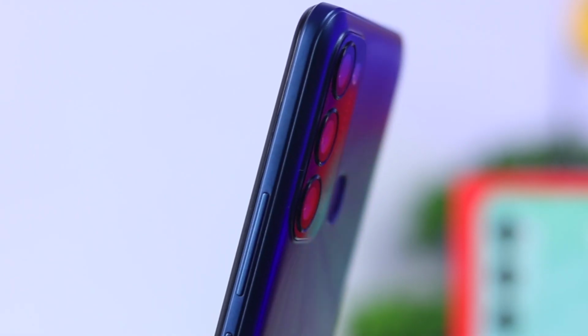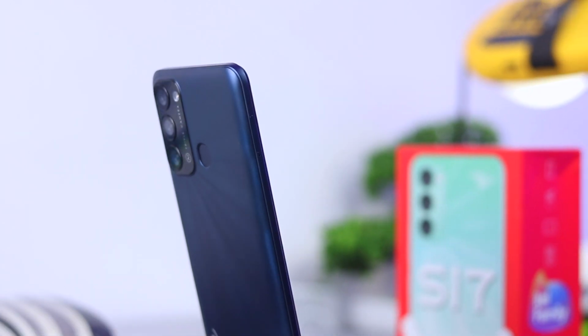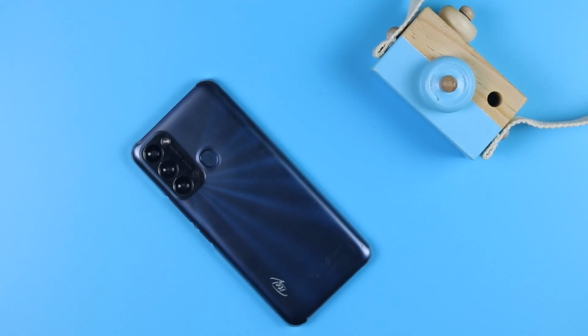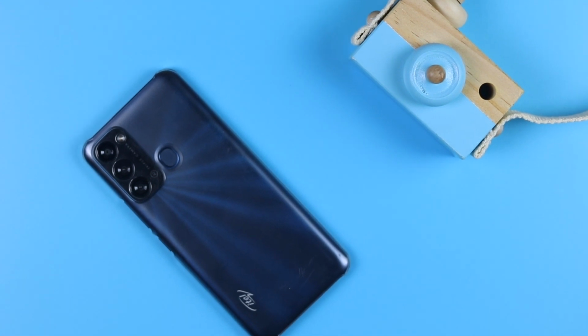Like I usually say when I unbox entry sub $100 phones such as this, there is no point in fixating on the idea of having mind-blowing specs on this type of phone. If they get that kind of specs, then the price will escalate, making it nearly impossible for people who can't afford a proper phone to be connected.